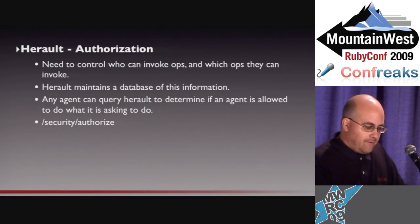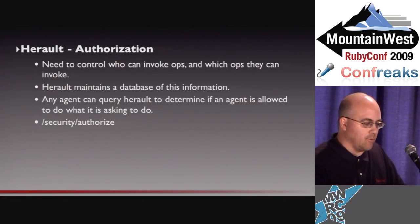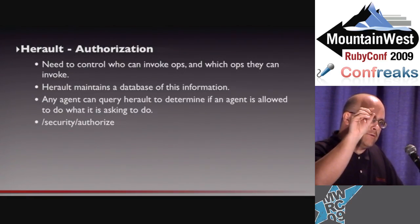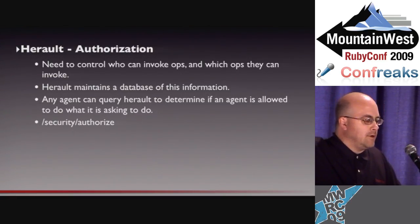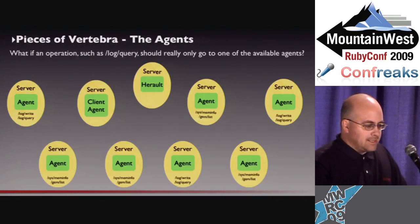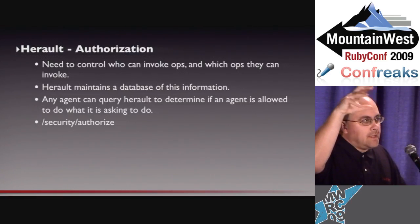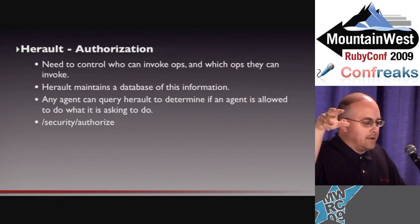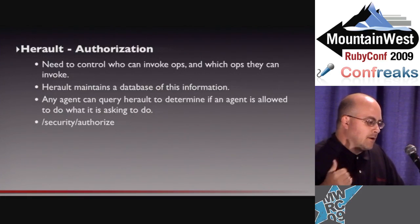And so what Herald does is Herald offers a security authorized operation. And when one of those client agents dispatches an operation out to a server agent, the server agent looks at who dispatched that operation, and it goes off to Herald, and it does a security authorized operation. It asks Herald, is this guy allowed to do this operation? And Herald sends back either an acknowledgement or a disacknowledgement of that. And then depending upon that response, the server agent can either drop the communications or go on with it.